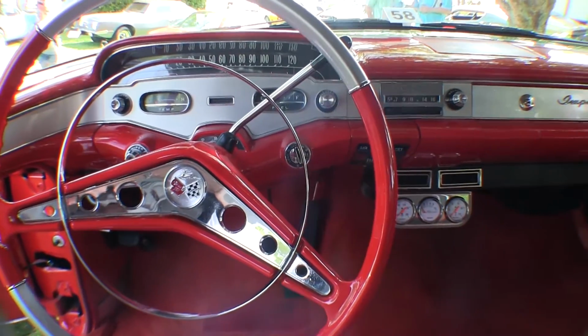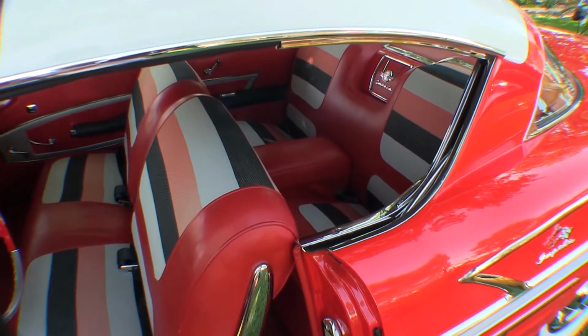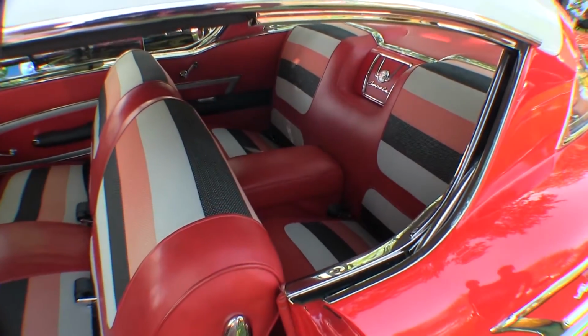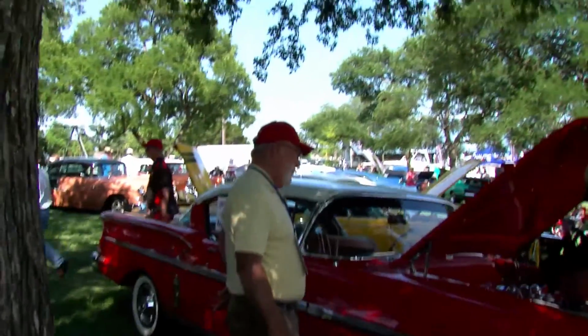The car stands out. People at this show, you watch them, and they don't seem to be able to walk by this car. They gotta stop, they gotta look at it. If you don't like red and you don't like chrome, you're not gonna like my car.